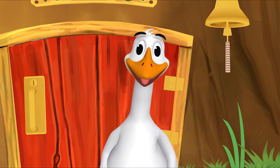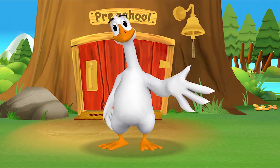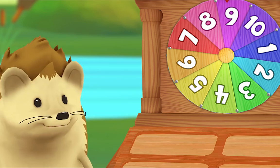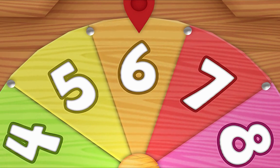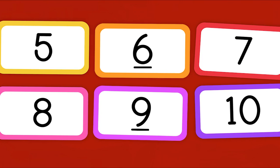It's so good to see you again. Fox has the number wheel set up. Let's see what today's number will be. Ooh, can I spin the wheel? Go for it, Hedgehog. Today's special number is 6. Yay! Okay, Hedgehog. Show me the card with the number 6 on it.